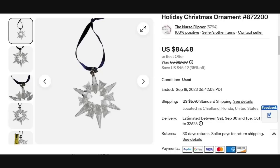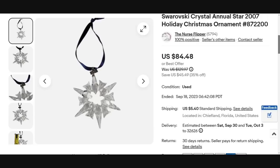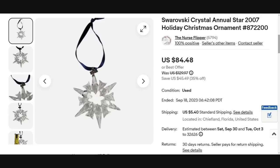This is one that did take a little bit longer to sell. This one took about a year. If you do not know, let me scroll up here. This is a Swarovski annual star ornament. The ones from 1992 and 1993 sell for thousands of dollars. So make sure you look at those. This one, I did accept a best offer of $59.14 because I had it for so long.